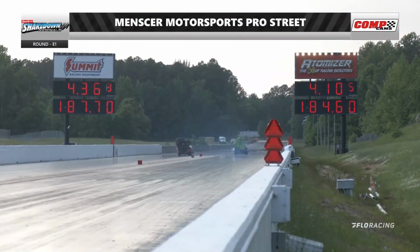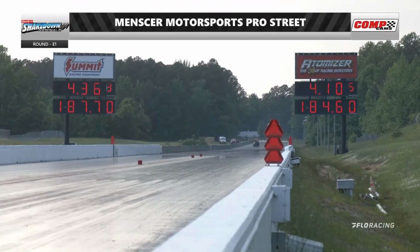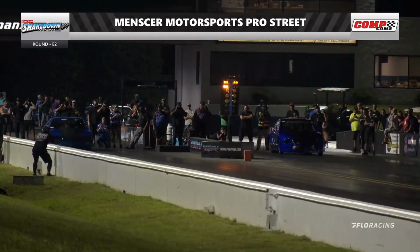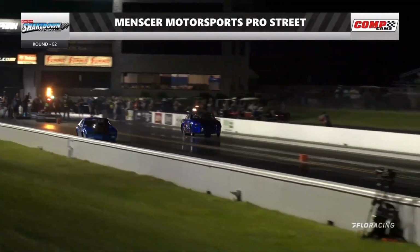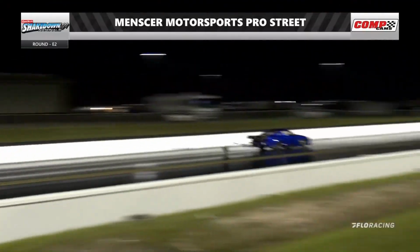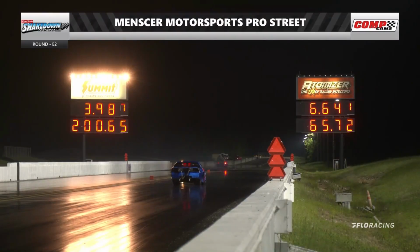Ty Casper 4:10 with a 5 at 184 miles per hour. To the losing 4:36.3 at 187. And Riddle, big red. Ty Casper going to move on. 3.98.7 for Ty Casper. Great lap for that team. 200 miles per hour.